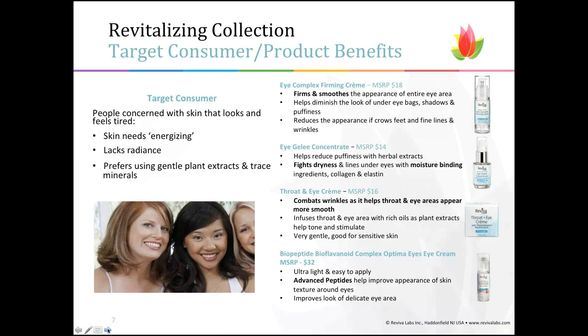These 4 products in the Revitalizing collection all address the eye area. Additionally, what makes this collection really special and unique is that most of the products, if not all of them, use plant extracts and trace minerals to do the hard work. So let's start. The consumer who would be most attracted to products in this collection are generally looking for something for their eyes, as I mentioned, but something because they feel tired, their skin needs re-energizing, there's a lack of radiance.